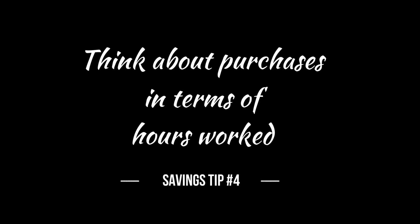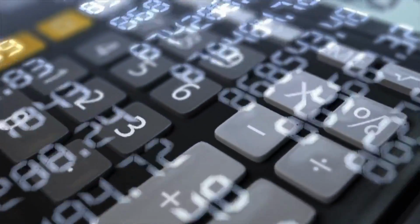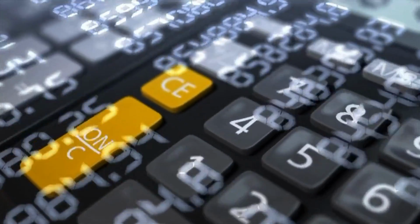And number 4 is to think about purchases in terms of hours worked. So if you're looking at purchasing an item, rather than looking at the actual price of the item, convert that into the number of hours it would take you to work in order to obtain or purchase that item.